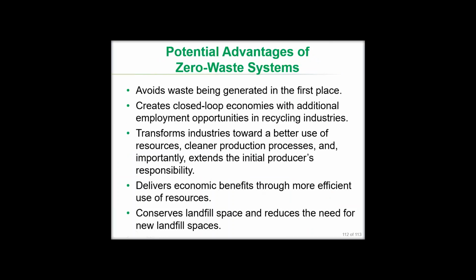The potential advantages, oft stated here one more time: keep from generating the waste in the first place, creating opportunities for employment and industry in the recycling applications, new closed loop economies, transforming these industries towards a better use of resources, cleaner production processes, and extending the initial producer's responsibilities for those materials. And that goes back to what Imad was talking about previously with the allocation issues. More economic benefits through the more efficient use of our resources and the conservation of landfill space, which we've talked about also. So that kind of wraps my stuff up, and I'll turn things back to Kurt.